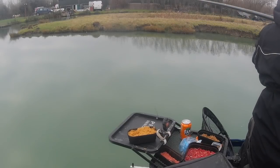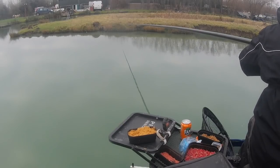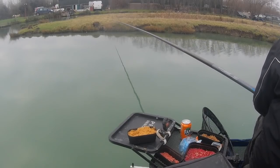So I've switched over to the maggot rig. The same setup as we've been doing up here quite a lot recently. I had two carp basically, 3 pounds between them. So one was under a pound, one was just over 2 pounds probably.